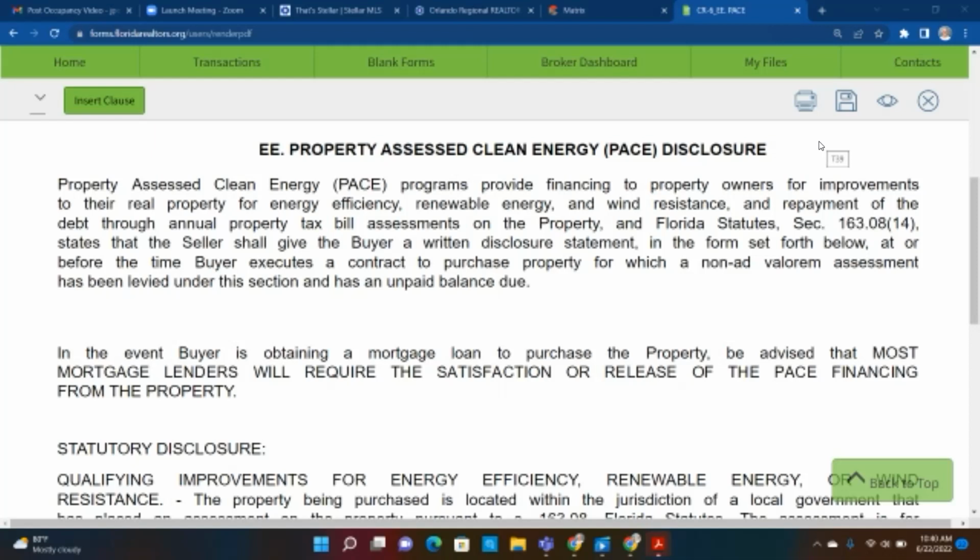So each time you transfer a property, the seller would need to get an estoppel letter from the PACE folks to find out what the actual payment is, because there's a qualifier for the new buyer on that. Hey, Scott, can you kind of explain what a PACE program is? I know it says it there in the first paragraph, but can you maybe take it a little further?